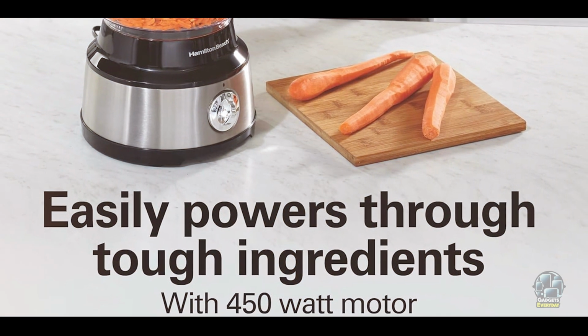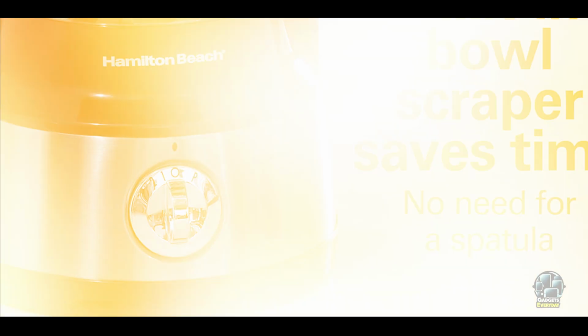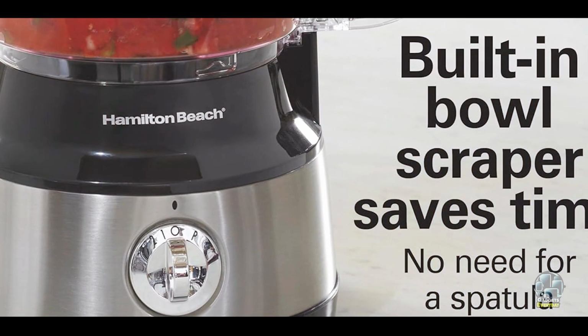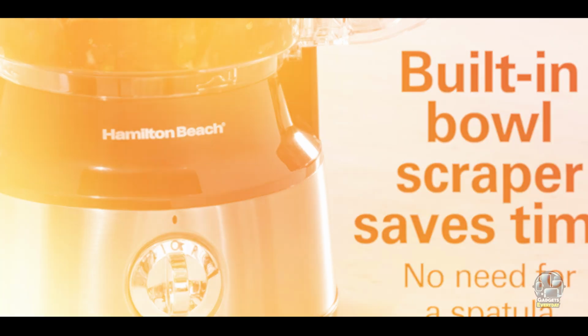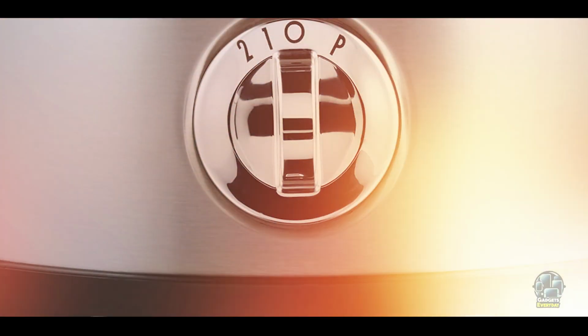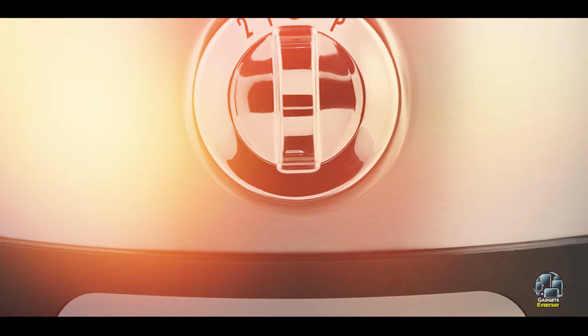Benefits and usage. The Hamilton Beach food processor can significantly reduce the time and effort required for meal prep. Its versatile functionality means you can chop, slice, shred, and puree a variety of ingredients, making it an essential tool for anyone who cooks regularly.